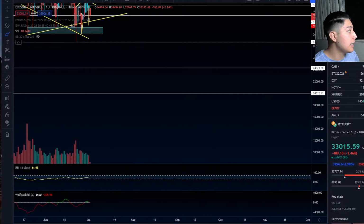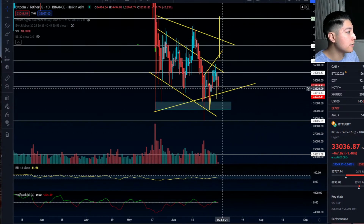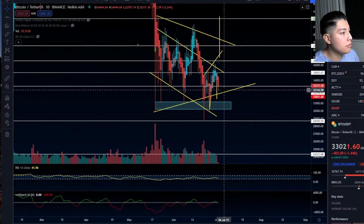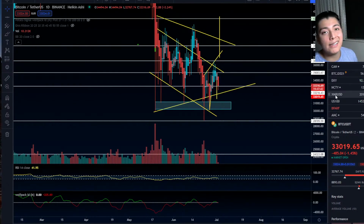But yeah, 33K has to hold. 33K has to hold right here. And we're coming back up. 33K. We went down as low as 32,700. So 33K is looking like it's holding, but we do have 19 hours left till this daily candle does close.